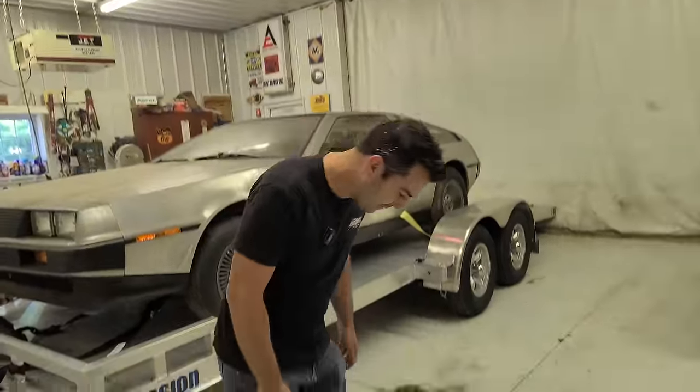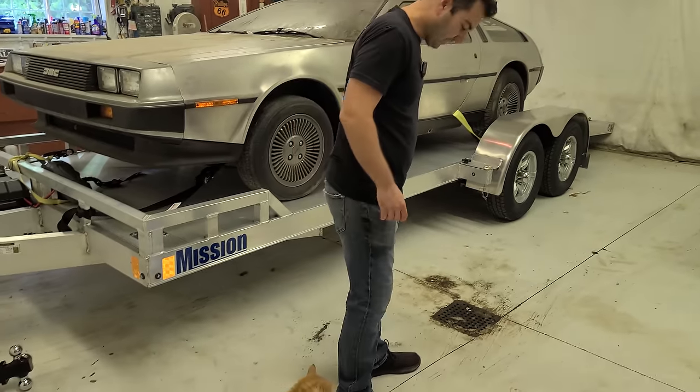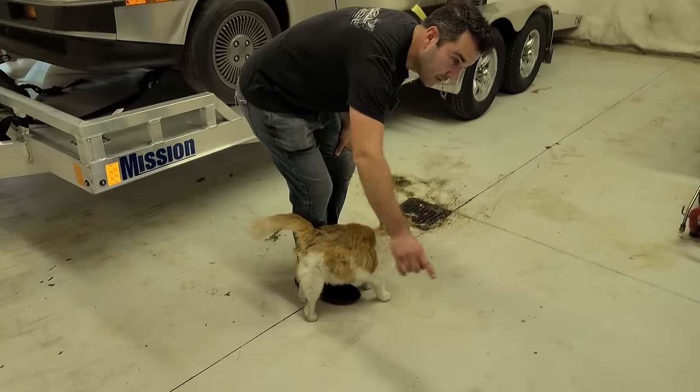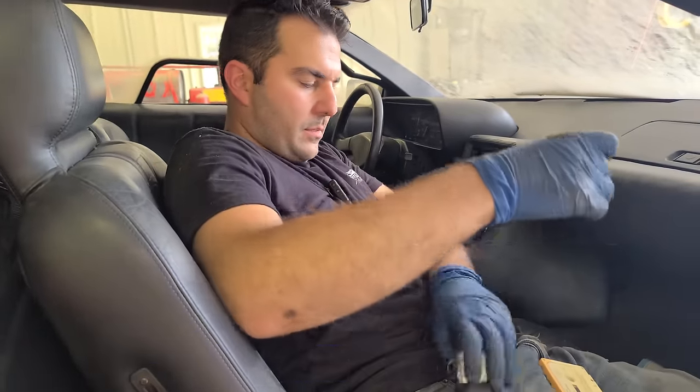Do we know this cat's name? We just call it Farm Cat? Lester the Farm Cat. All right. Lester, you got to get up out of my intro. It's a nice cat. Hey, little buddy. All right, Lester, go eat your food. Come on. Why do you have 8 pairs of keys? I love keys. Good key guy.